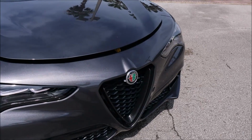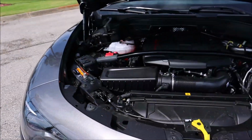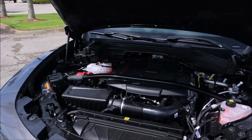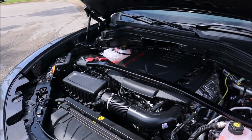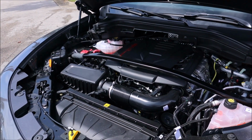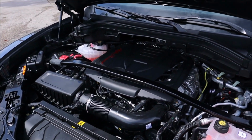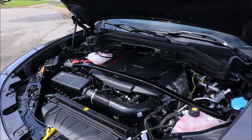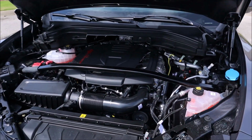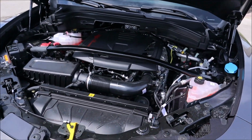Now we know what's under the hood, but just to give you guys a refresher, let's spout off a few numbers. Inline 4-cylinder, 2-liter, same power as before. 280 horses, 306 pound-feet of torque. So that's going to give you a 0 to 60 in 5.4 seconds and a top speed of 144 miles per hour. And that's with this model, the Veloce. Obviously, the TI and Sprint will do the same.